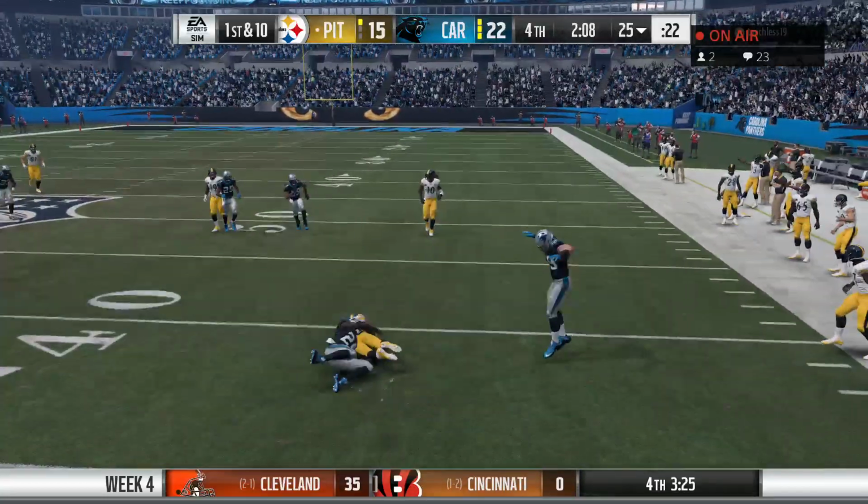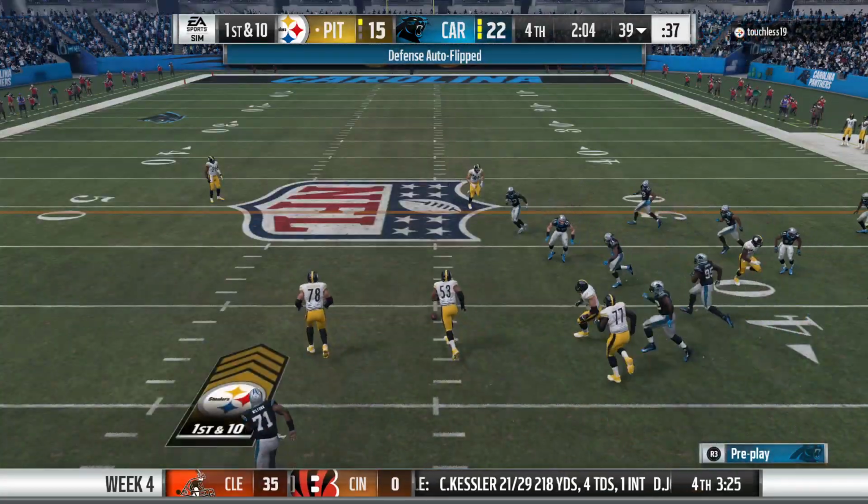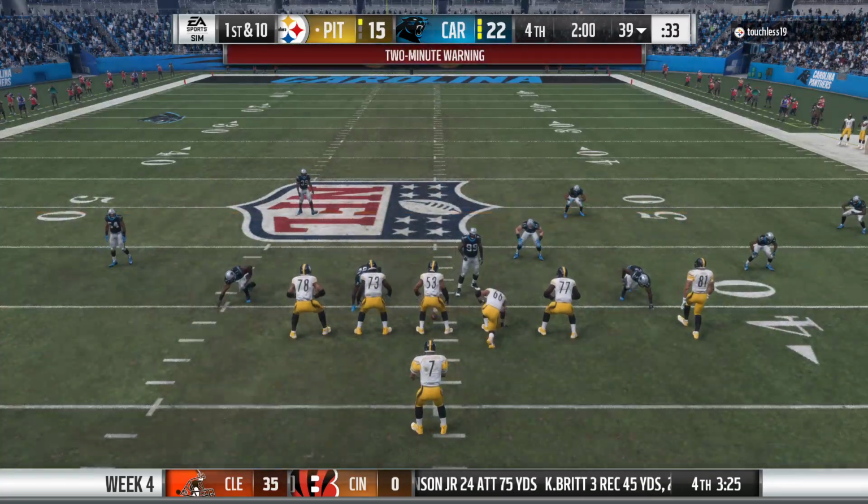It's complete to Brown, right side. And he gets this one just shy of the 40. They'll mark him down at the 39. That one good for 14 yards and a Steeler first.